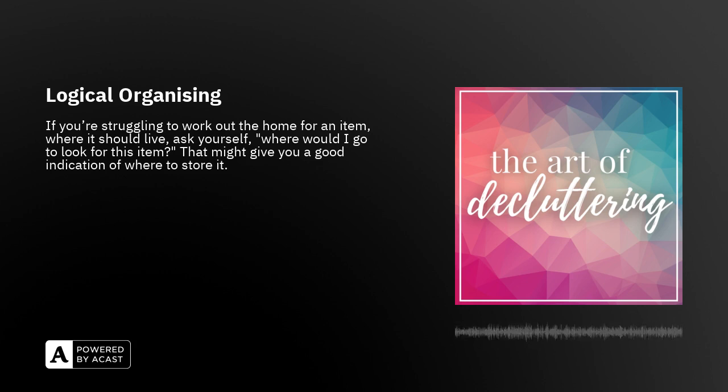Scissors. I have a pair of scissors at my desk. Cal has a pair of scissors at his desk. And there's a pair of scissors in the cutlery drawer in the kitchen. Because sometimes when you're opening a bag and you can't rip it open, you do need a pair of scissors in the kitchen. So yes, we've got 3 pairs of scissors. I don't mind because each of them are in a logical place where we're going to use them.